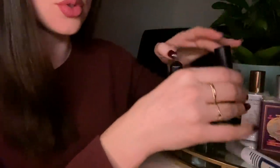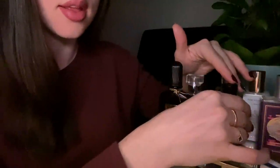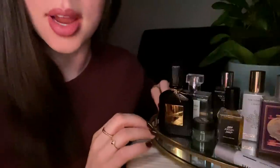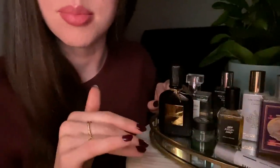Then I will show you. This tray, by the way, is this really lovely mirrored tray I got at Urban Outfitters for like $20 or something, and I love it. It just has this brass rim here, and then a mirrored surface on the bottom.